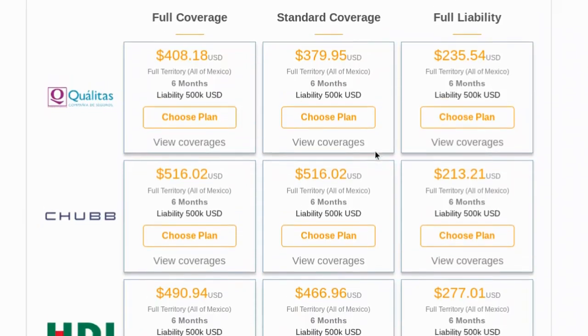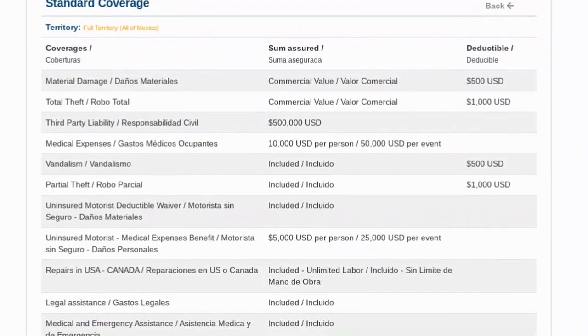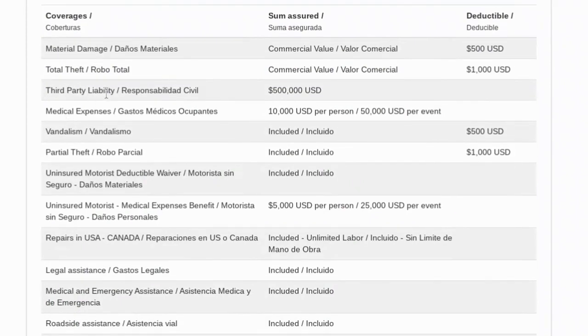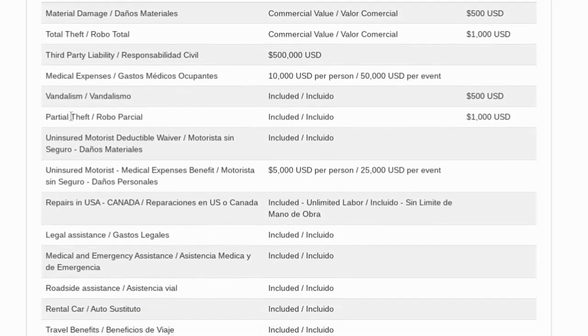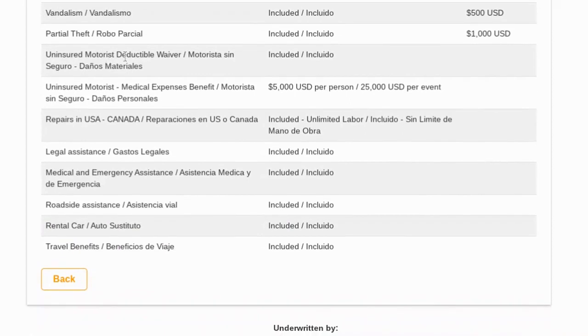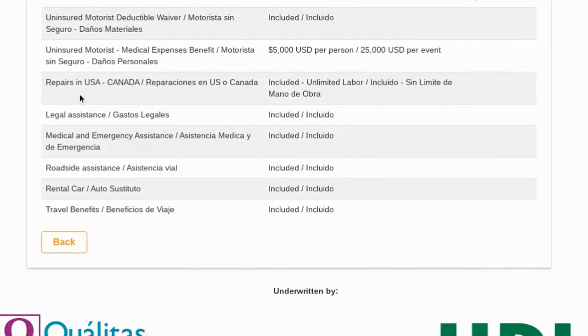And then the emergency stuff, you get roadside assistance, which is nice, and some travel benefits. Okay, now when you're going into the standard coverage, it's going to take things up to the next level. This is really similar to a policy you would get in the US. All right, so you're working off a deductible for material, total theft. You have your third-party liability, so that's everything included in those liability policies right here. And you have medical expenses, vandalism, partial theft, uninsured motorist deductible, uninsured motorist. These are important.